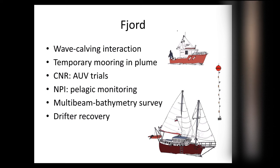So we are working on getting a couple of prototypes out that could communicate with each other. The Norwegian Polar Institute has their pelagic monitoring going on, so we will link this up with them to also look at, again, water nutrients going into the fjord from that drainage and see if they had any influence. And then we are planning to send the Czech Polar research vessel up there to do a multibeam bathymetry survey and actually see if we can find an imprint of this flood on the marine geological record.